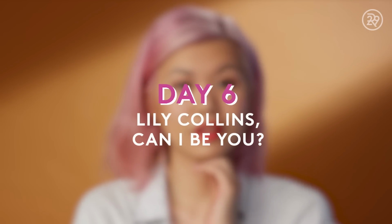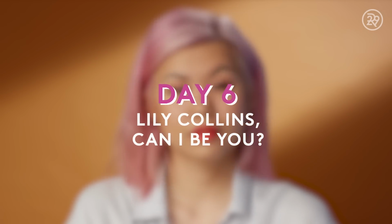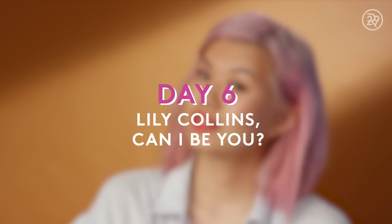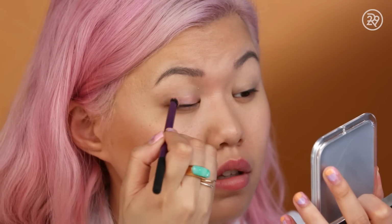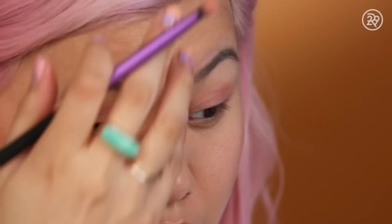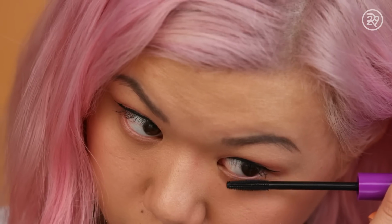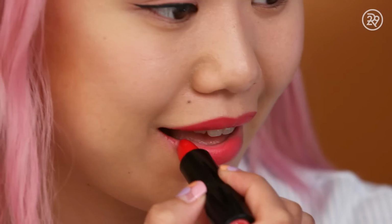So day 6 was kind of a version of day 1, but I decided to swap out the lipstick and do a little bit of red instead. This is actually loosely inspired by a look that Lily Collins wore to the Golden Globes. So I started off with the same base as usual. Then I wet my eyeshadow brush and applied the same Rimmel blush as my eyeshadow. I applied a little bit of the black Radiance eyeliner, curled my eyelashes, slapped on some mascara, and put on my red lipstick.